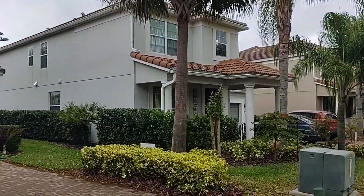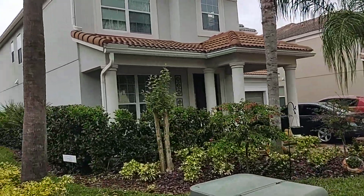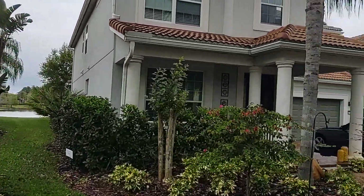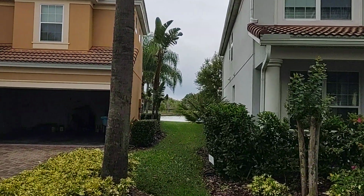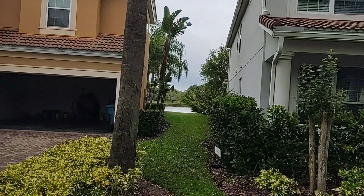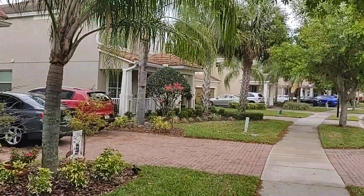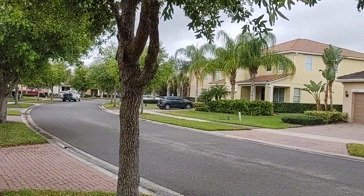Built in 2009, it definitely has held up well. It doesn't look like an older area. You can see that there's a big, call it a small pond, small lake, retention pond. Definitely nice water in the back on many of these.